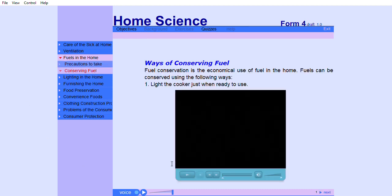Ways of conserving fuel. Fuel conservation is the economical use of fuel in the home. Fuels can be conserved using the following ways. Light the cooker just when ready to use.